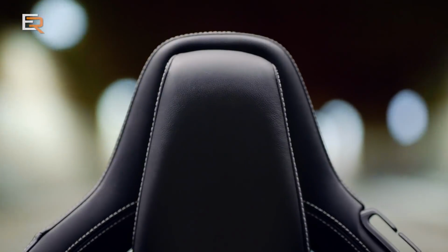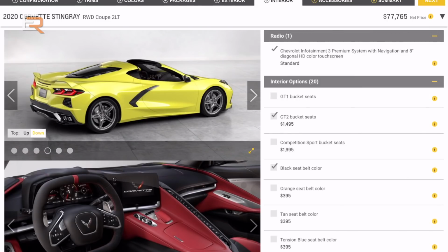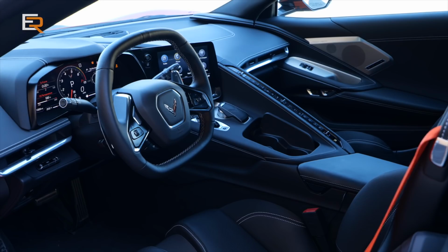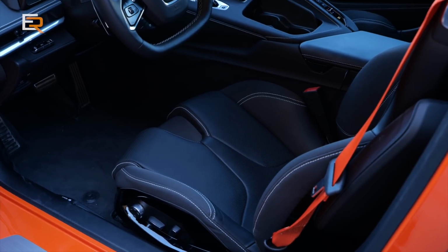There are 3 available seats now. There's the GT1, which are the base 8-way powered seats with nice support and comfort. This is a good all-around seat. Then there's the competition seat for the hardcore performance enthusiasts. You get a lot more bolstering, but it may not be as good for everyday long drives. And then there's the GT2, which is essentially like the GT1, the comfortable one, but it has the great looks of the competition seat, like the carbon fiber bits. So if you want comfort, but you want that great looking sports seat, this is the one to get.